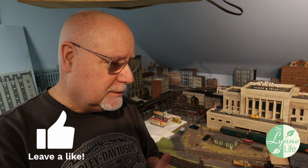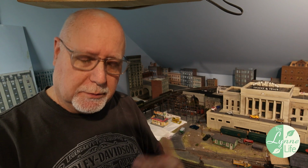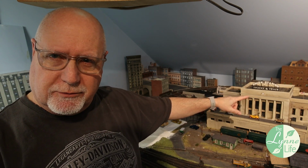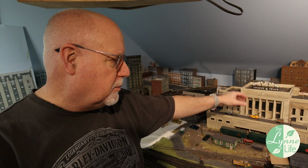I've been working on it. I've added on to it. I literally had to cut it in half to bring it home in a U-Haul, along with some other stuff, and bring it to my home. And then Justin and I put it back together. It was just this yard area over in here, and it included this train station here, which wasn't finished, and so I rebuilt the whole upper part. The bottom part is original, the way he had it.